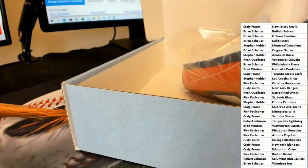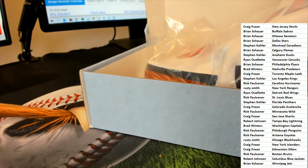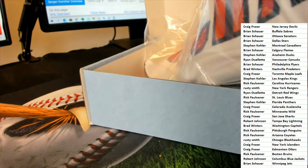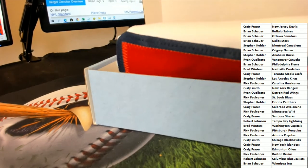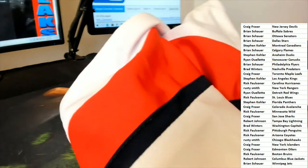Let's see if I can spy anything here. It is a Washington Capitals jersey. So the Capitals hit at the break.